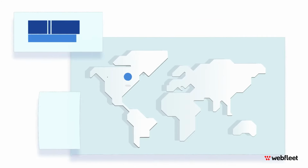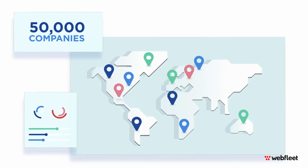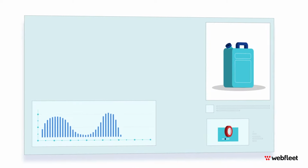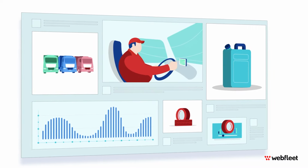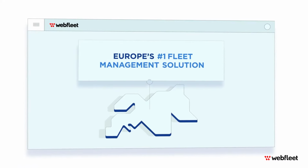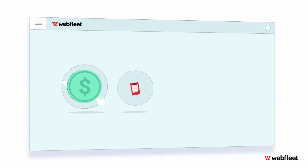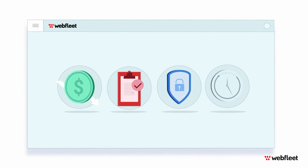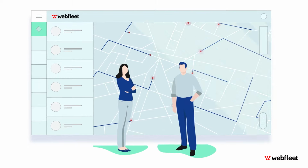That's why over 50,000 companies worldwide use Webfleet to get visibility over every aspect of their operation, from the fuel in the tank to the tires on the road to the driver behind the wheel of every truck in their fleet. So why not join them? Trust Europe's #1 fleet management solution to help you cut costs, stay compliant, increase safety, and reduce downtime, giving you more time to concentrate on growing your business.